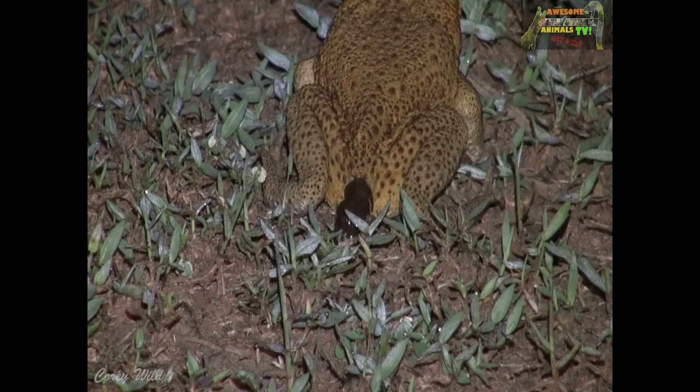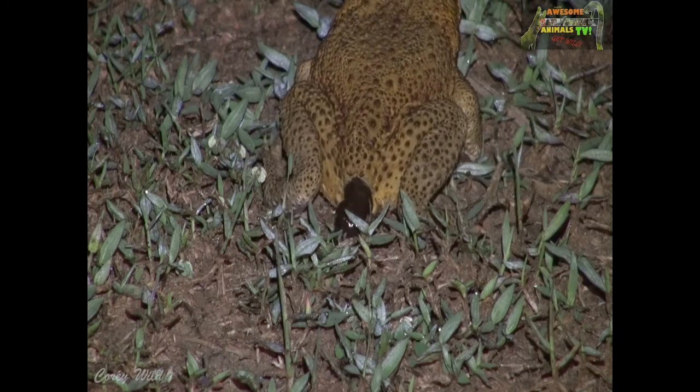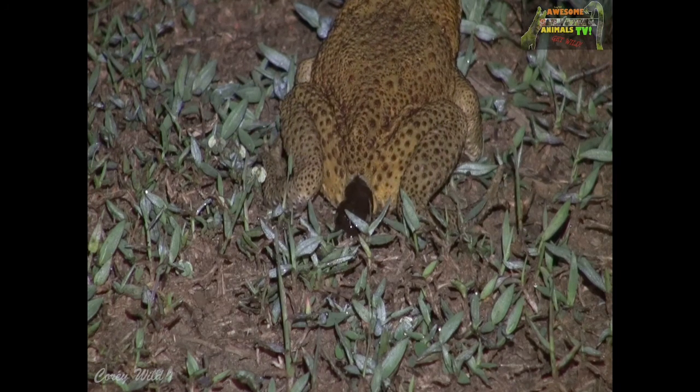There we go, that's something you don't see every day, an amphibian going to the toilet. That's probably what's left of a lot of bugs. And anything else that moves out here that he can catch and swallow, he will.